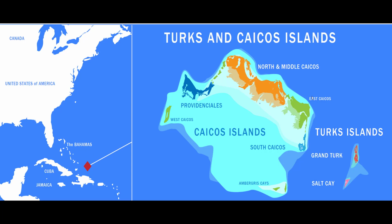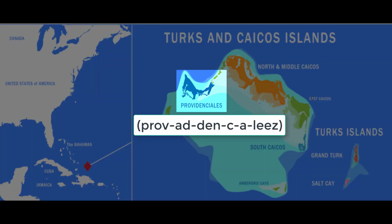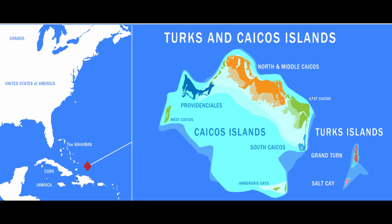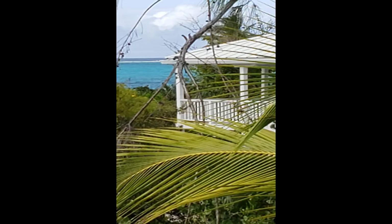Now on the right side of the slide, you can see Providenciales, or Provo as it is affectionately known, which is considered the main tourist center of the Turks and Caicos. This is also where my family and I stayed, specifically in the area of Grace Bay, where we rented a house. Here's a picture of our view off our deck. That is beautiful Grace Bay off in the distance.